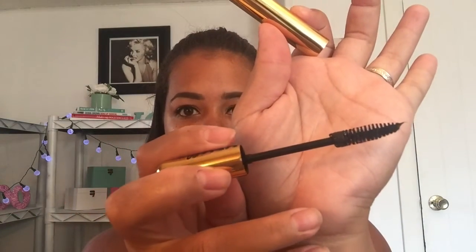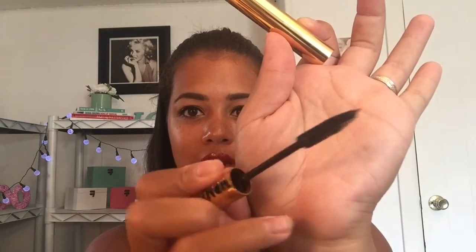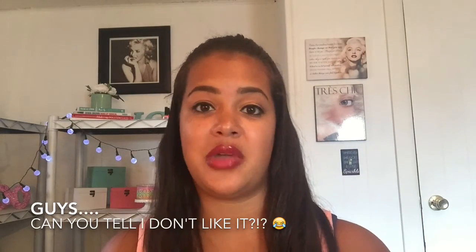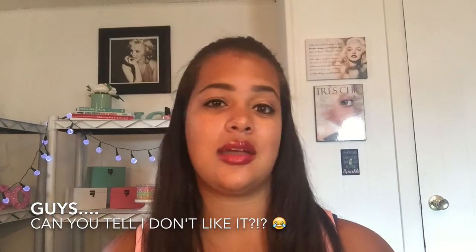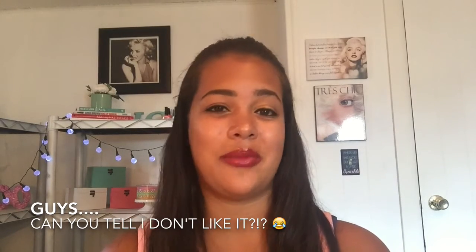I'll show you guys. I know in a previous video I showed you. But if you look, see all the product down at the bottom of the brush? Why is that clump there? And there's a big clump on the tip of it. It's just, I don't like it. I just don't like it. I would never, ever, ever in a million years pay $35 for that mascara. Honestly, I wouldn't pay $5 for that mascara. Sorry for those of you who like it. That's my opinion. I don't.